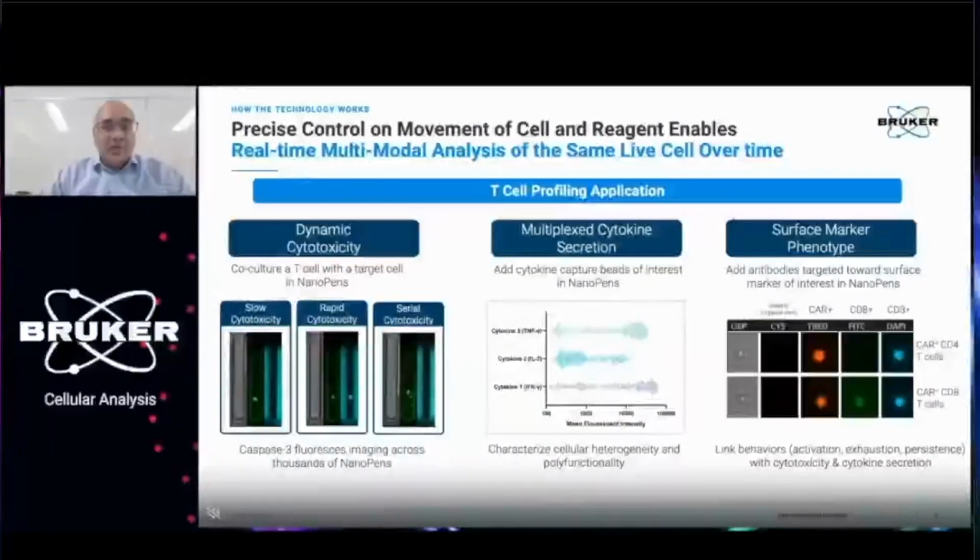The power of the Beacon platform is its ability to run multiple assays on the same cell in a high-throughput manner. So here is an example with a T-cell profiling application. You can profile tens of thousands of T cells with 3 or more assays, including dynamic cytotoxicity, multiplex cytokine secretion, and cell surface phenotype. For dynamic cytotoxicity, using caspase-3 as a substrate, as shown here with a teal color, you can determine when a T cell kills a target cell and at which rate.